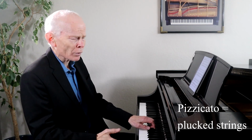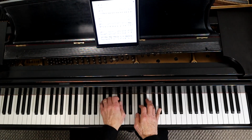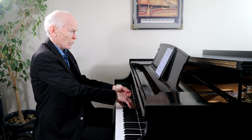I can't really do it so well on the piano, but it sounds like this. Kind of playing, and suddenly the flute above them. So the feeling here is rhythmic because of the pizzicato strings plucking along.